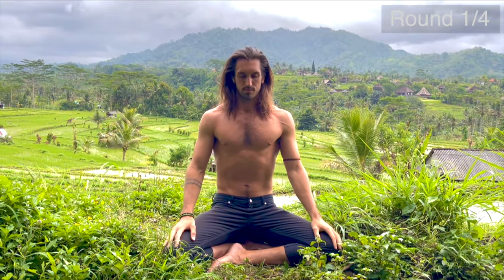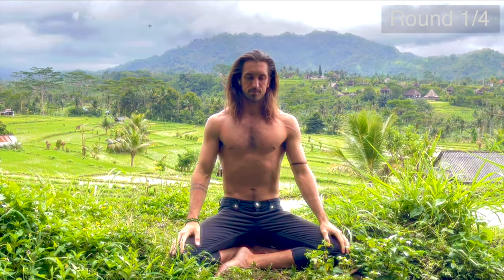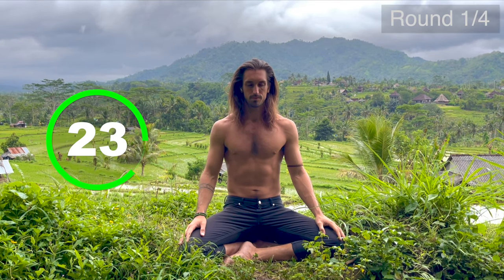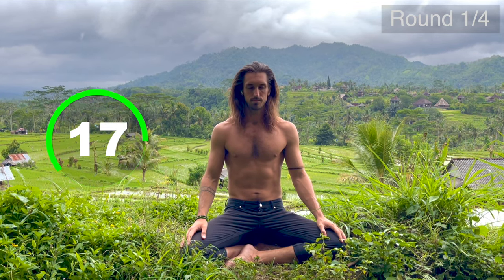Squeeze everything tight. Feel the energy move up your spine. Keep on squeezing. Yeah, we'll let it out. Beautiful. Now relax fully for this 30-second breath retention. Become aware of what you are feeling and come back to this present moment.